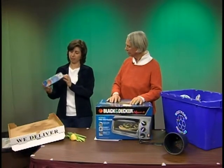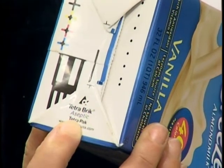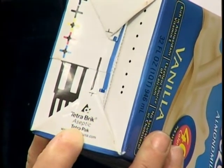So if you look on the bottom, it's made by a company called Tetra Pak, but they're called aseptic containers. These have to go into the trash.